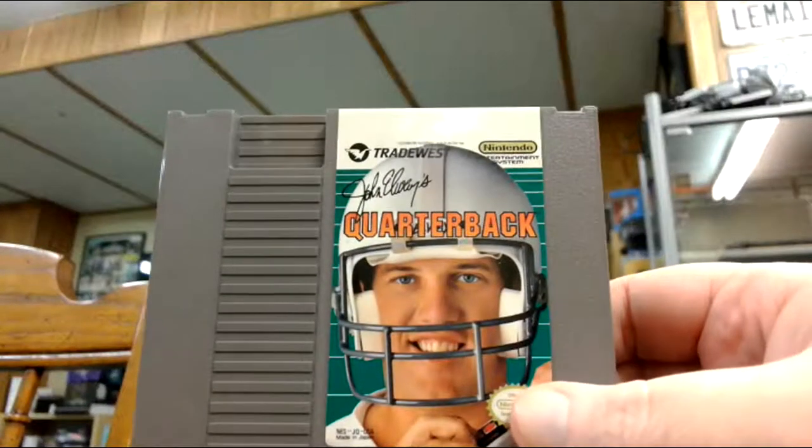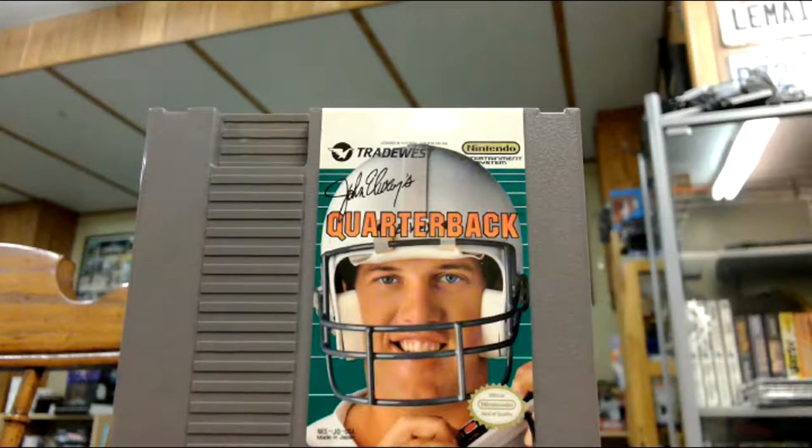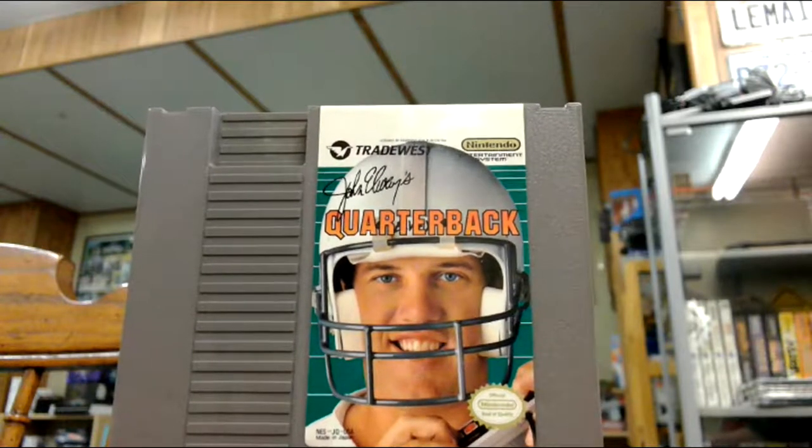John Elway's Quarterback. I know Chris at Classic Gaming Quarterly talked about this one. I played this. I've rented it a couple times.